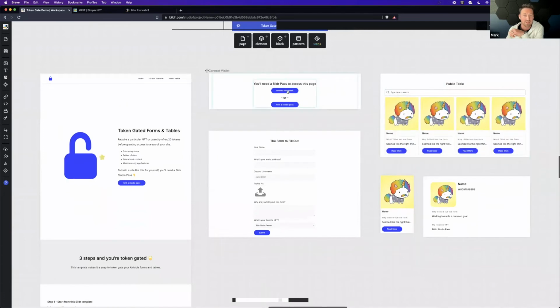But basically when they connect, it checks, and you tell it what NFTs are required. If they have those NFTs, then they get access to this Airtable form to fill out. And if they don't, then it just kicks them out and doesn't let them. It redirects them to the sign-in page or the homepage or whatever you set it up to be. So by having that full back and forth of creating sessions, you get true authentication, but you're doing it with wallets as opposed to email addresses and passwords.